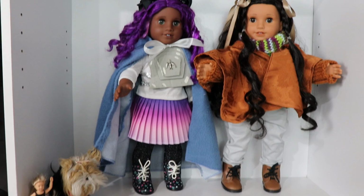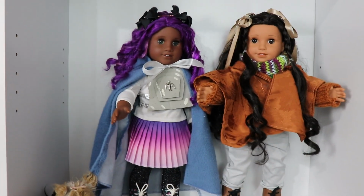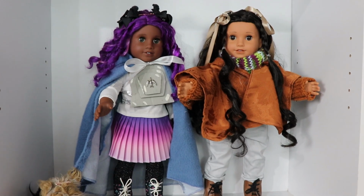I might add some things, I don't know, but I just wanted to have that space so I can think and focus on these dolls for the next little bit.